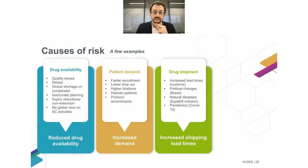Then we have anything that would be increasing shipping lead times and therefore delaying arrival of drug on sites. These can be created by customs lead times, political changes like the Brexit, pandemics of COVID, which are creating manpower shortages, delays at the warehouses, or closing down of warehouses, actually, natural disasters like the volcano a couple of years back.